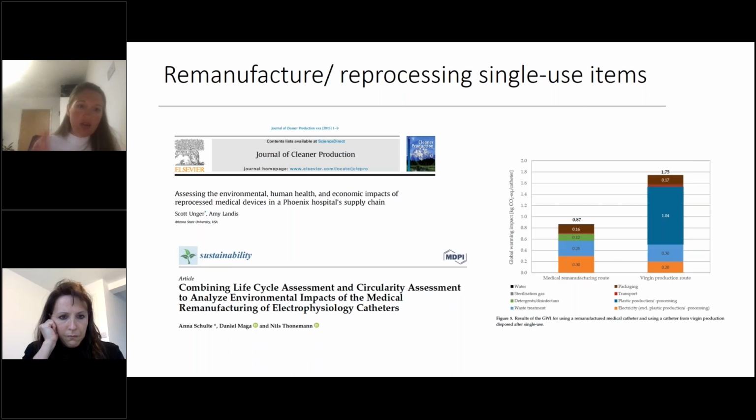And that process in and of itself involves essentially reverse engineering, some cleaning and decontamination, testing of the materials and the performance of those materials, as well as things like the electrical integrity, and then they're repackaged and sterilised according to industry standards. And again, there have been LCA studies demonstrating the environmental benefits of this reprocessing, and this was shown across a range of medical devices in that first paper that you see there, where they looked at endoscopic trocars, DVT compression devices, pulse oximeters, amongst a number of other items.